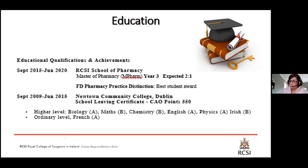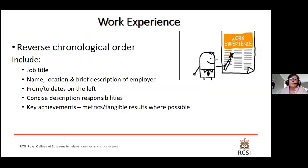So you can choose to put those in there if you wish. Your work experience, again, that's going to be reversed chronological order, so that's the most recent first. And what you would include here is the title of the job, the name, the location, and a very brief description of the employer, and the from and to dates on the left-hand side, then a concise description of the responsibilities, so bullet point those responsibilities.